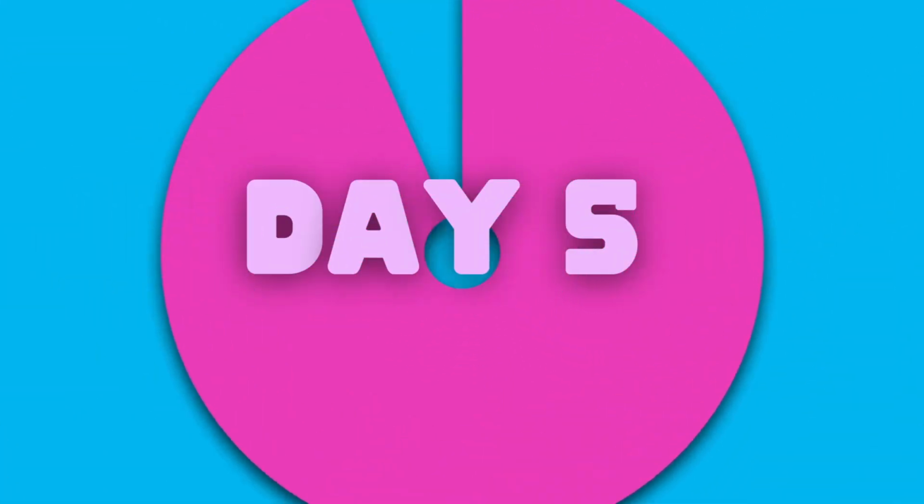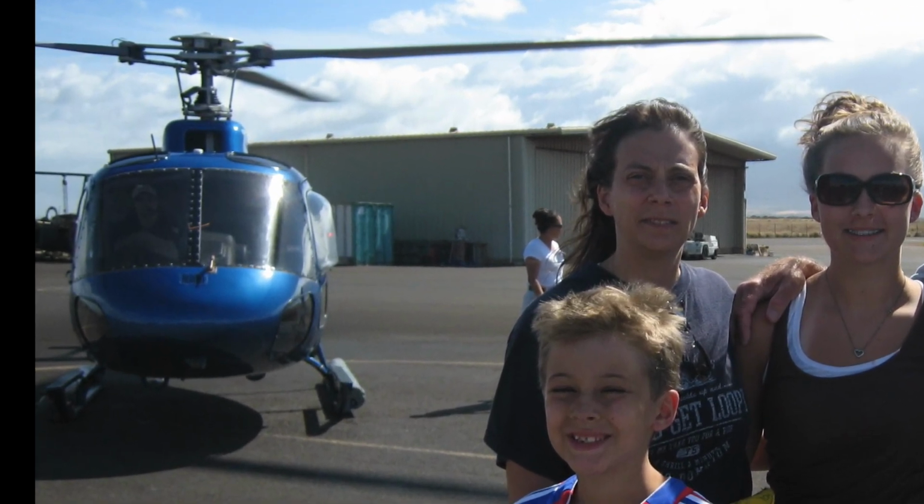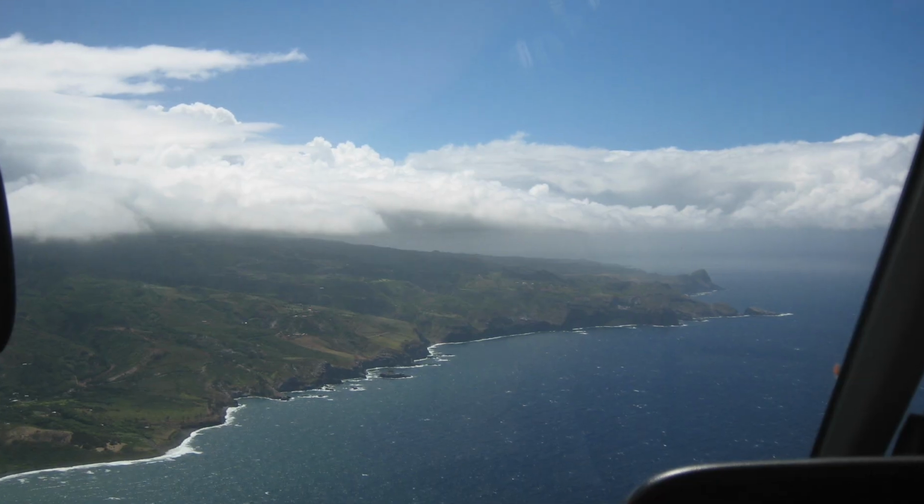Day 5, consider taking a helicopter tour of the island. There's lots to see. Yeah, this is a much faster way to get around the island and see things that would take a long time to drive to.